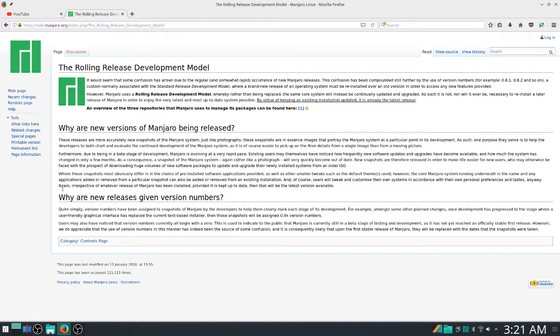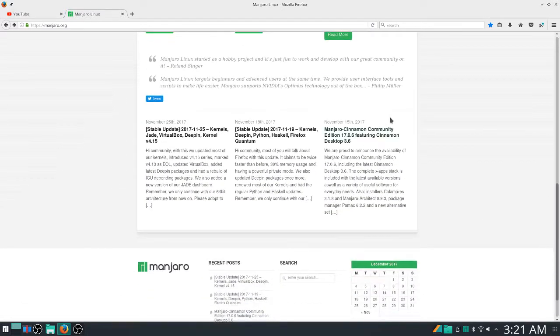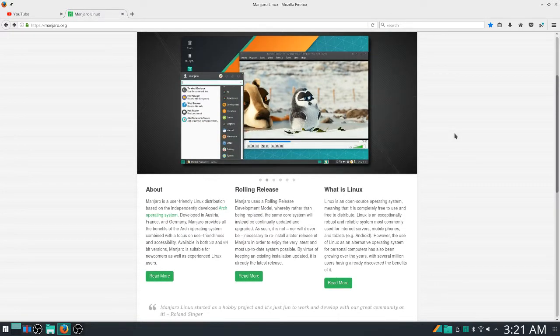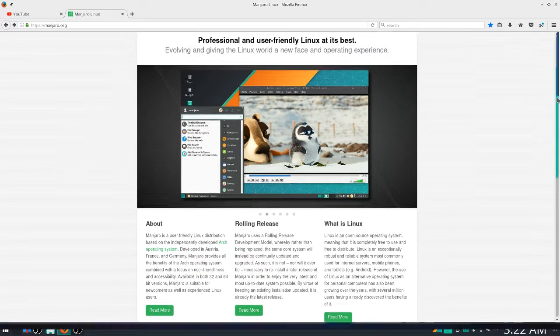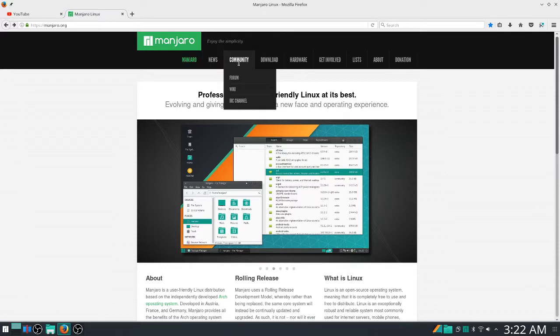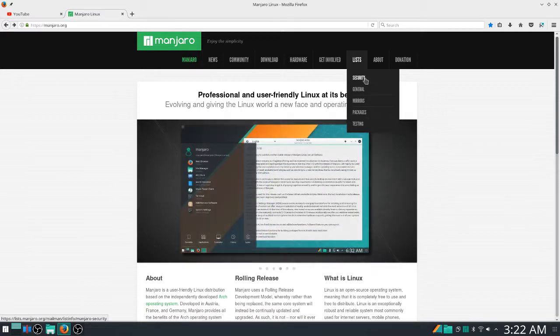The releases, you can read this if you want, that's on there. Going on, what is Linux? Everybody knows what Linux is. Linux is not an actual operating system. It's a bunch of different OSs, but they call it Linux. So there's that. Community, download, hardware, get involved, lists. So you've got all these things right here.